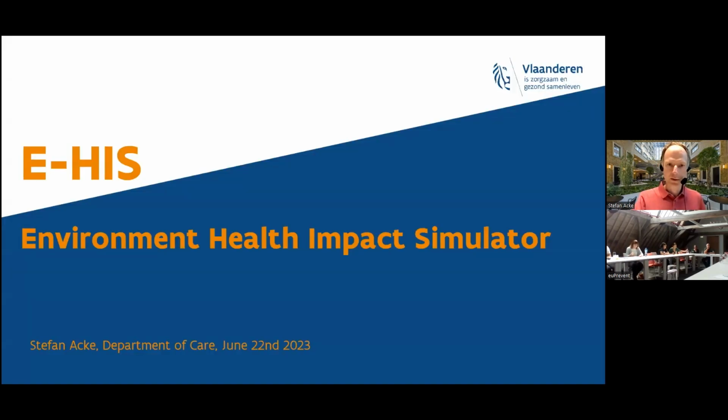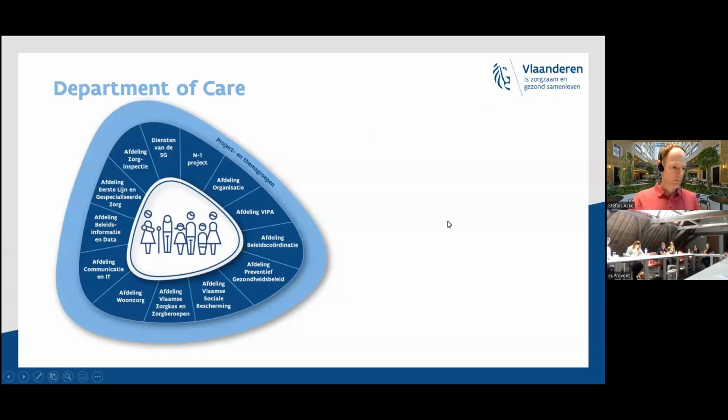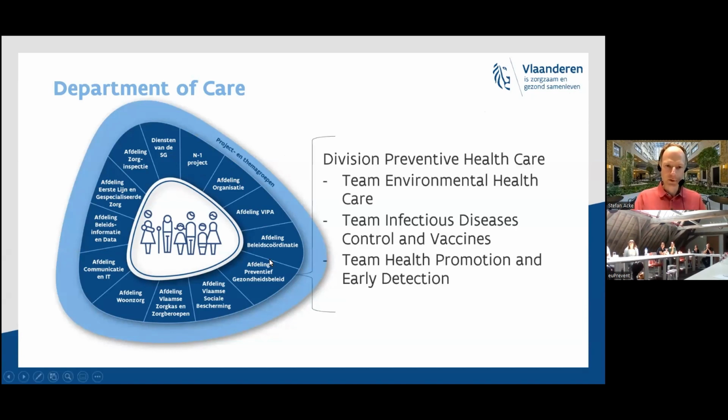A health impact simulator. I first have some slides just to tell you who we are. Department of Care. We don't exist very long, only since the 1st of June. Two big entities of the Flemish government have merged together. So we're now Department of Care. All the translations in English I made myself. They're not official yet. We haven't had time for that.